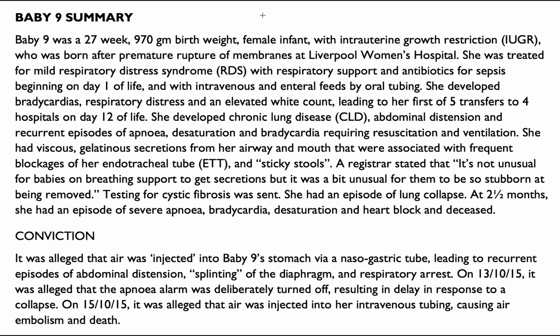She developed chronic lung disease, abdominal distension, and recurrent episodes of apnea, desaturation, and bradycardia, requiring resuscitation and ventilation. She had viscous gelatinous secretions from her airway and mouth that were associated with frequent blockages of her endotracheal tube and sticky stools. A registrar stated that it's not unusual for babies on breathing support to get secretions, but it was a bit unusual for them to be so stubborn at being removed.